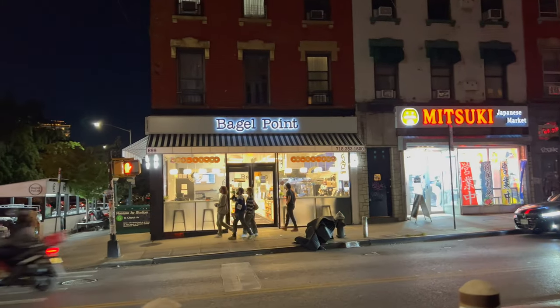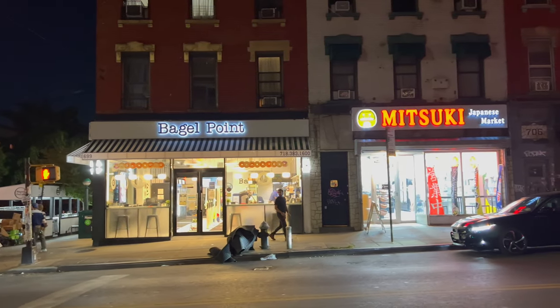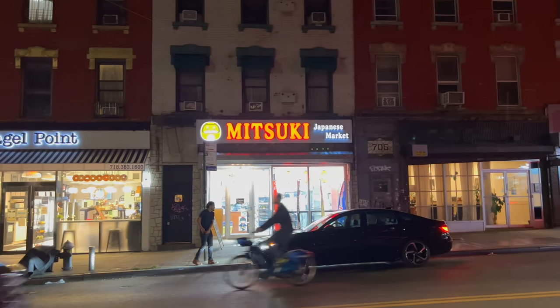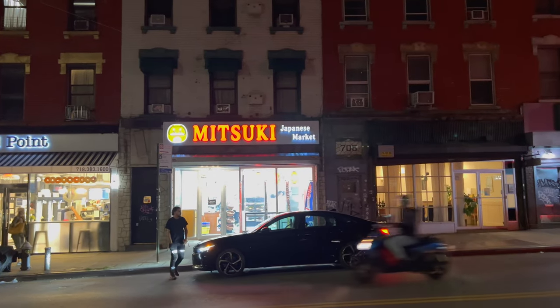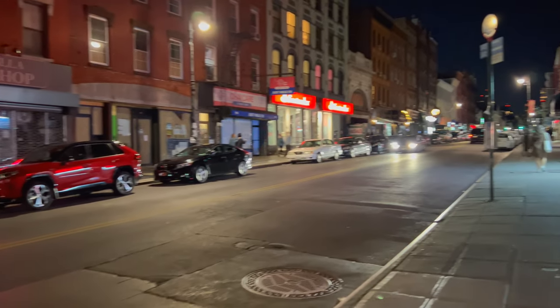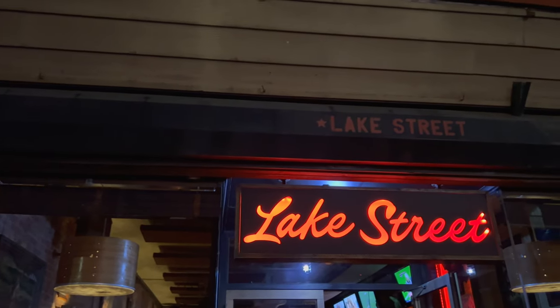Bagel Point actually looks like it's still open, so if you want some late night bagels, you can still go there. And I believe Mitsuku Japanese Market is a new store. This place looks trendy.